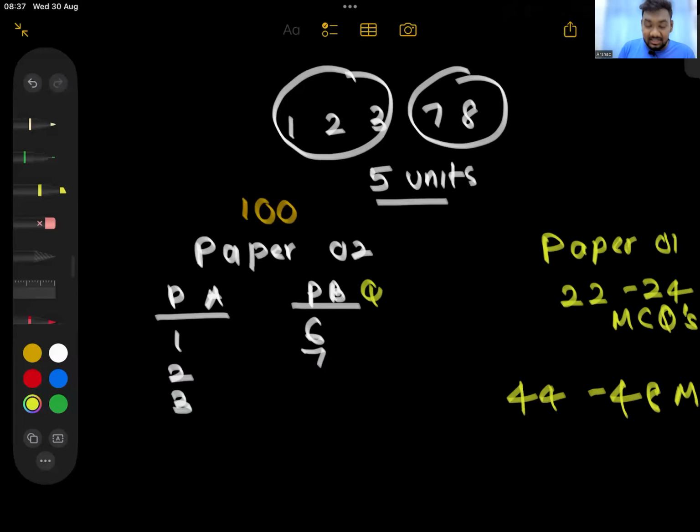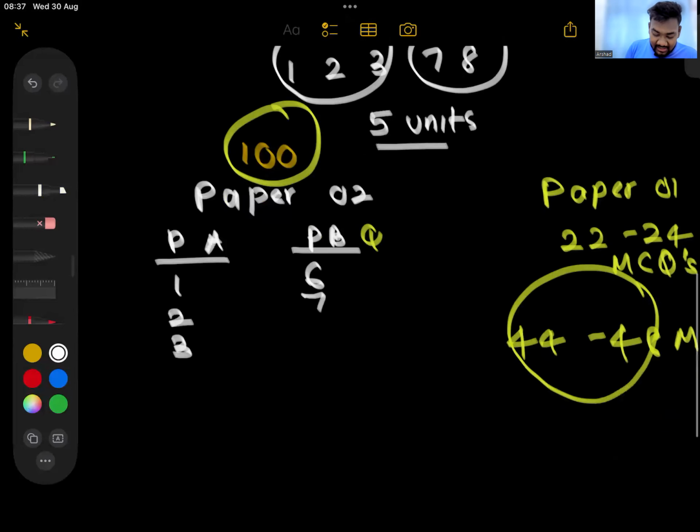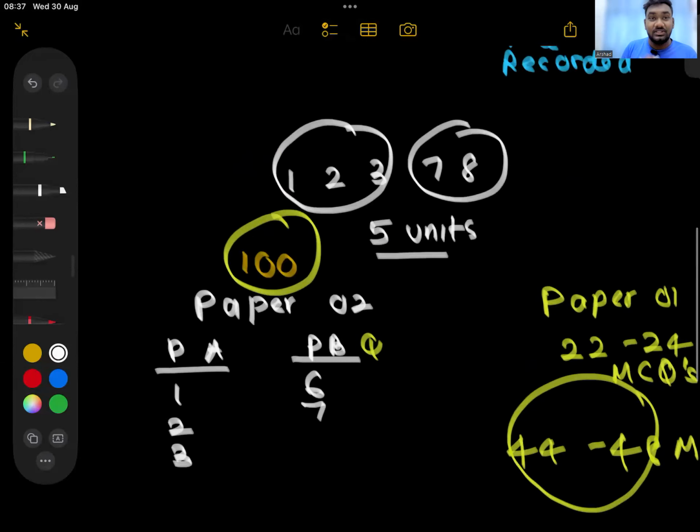So just think, guys, 100 marks in paper 2, around 44 to 48 marks in paper 1. You get 144 to 148 marks out of the 200 mark paper just from units 1, 2, 3, 7, 8. So for those who have not completed studying yet, focus on those 5 units first, and once you're done, go through the other units, at least for MCQ. The ones who were in my fast track, theory and revision classes can do something more than that, but this is for someone a little bit weak. Focus mainly on these 5 units and keep on writing.